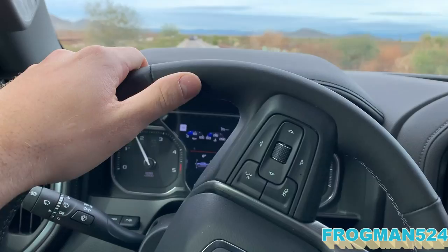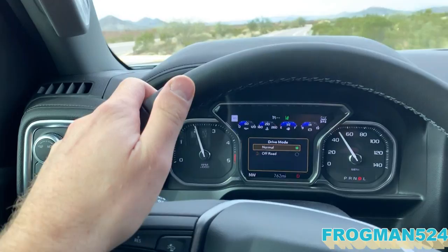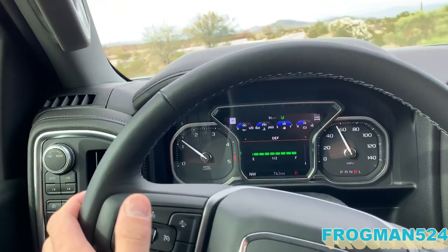Go ahead and switch this back to two high, and then put the mode back in normal mode. All right, so let's go back to the regular screen.